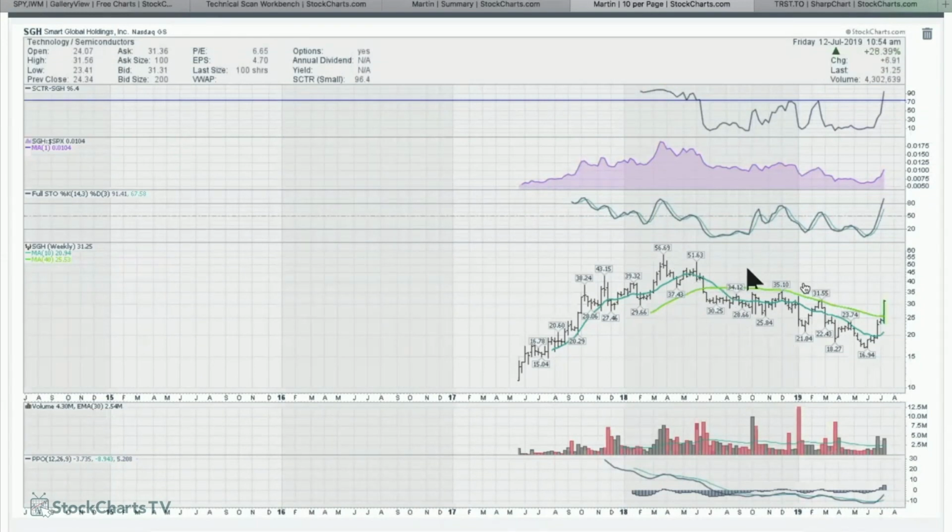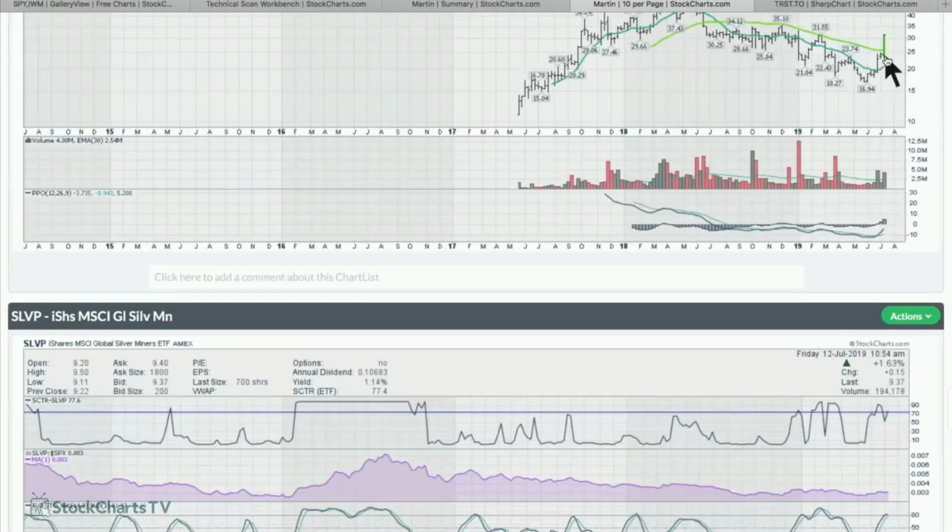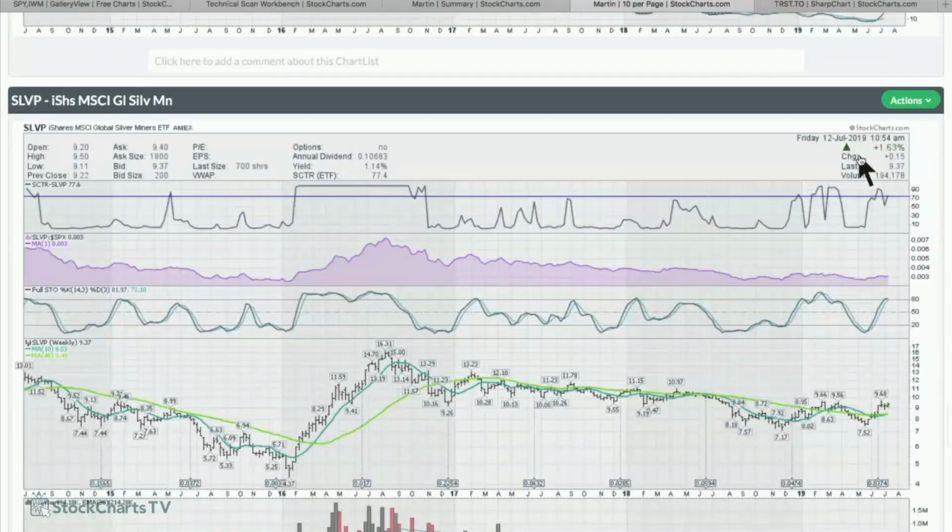Smart Global Holdings, this is breaking its downtrend, starting to move to the upside. PPO just turning up. What's not to like here? Lots of volume hitting the stock. So that's an interesting chart shape. I think I have trouble buying it with a 20% move this week, but any sort of a pullback from here, and that might give you a nice place to look.